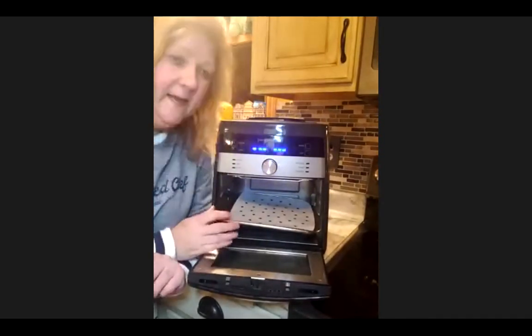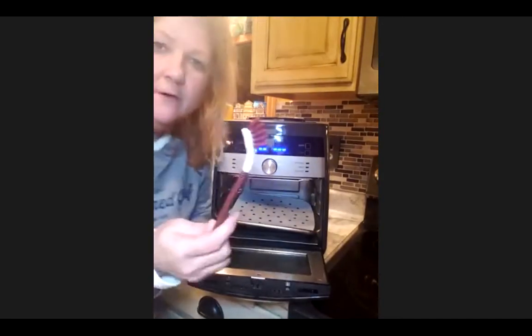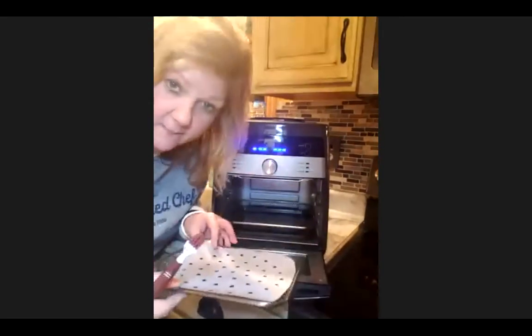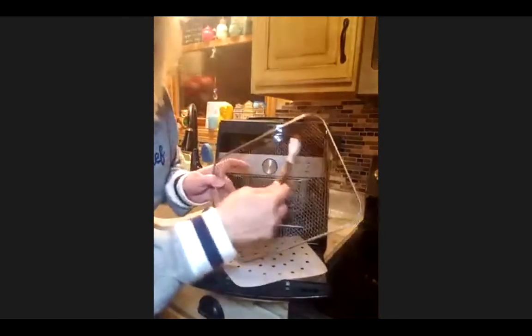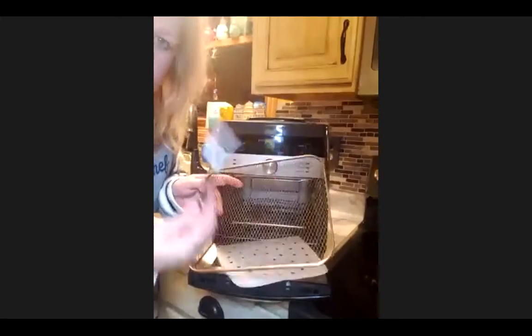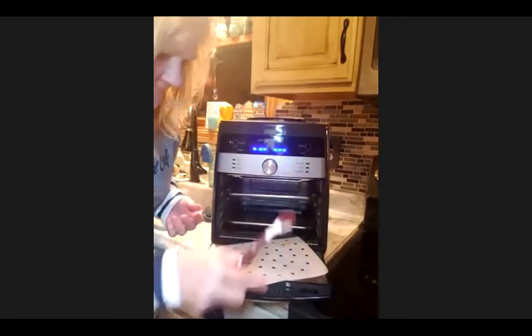In terms of cleaning, this is the Pampered Chef brush, and I use this a lot. For instance, when I cleaned it before this started, because mine was dirty, I used this brush to just go back and forth on it with some running water. And it all came off. And they're dishwasher safe, those trays are.